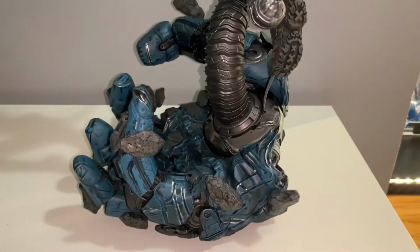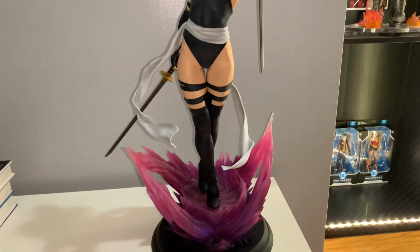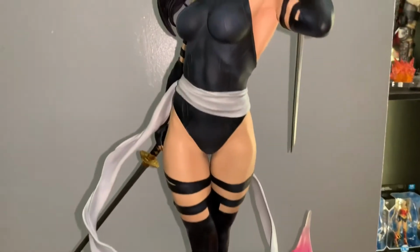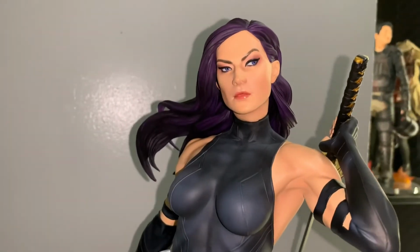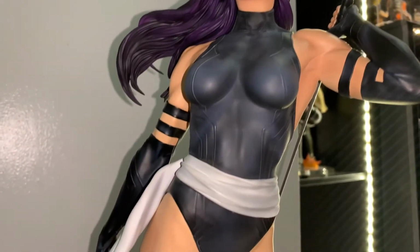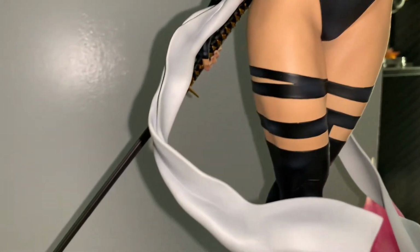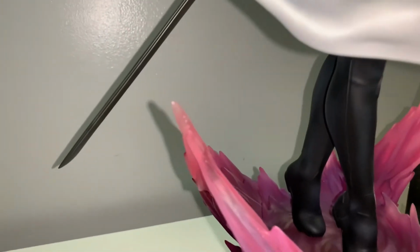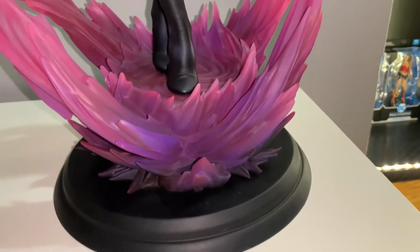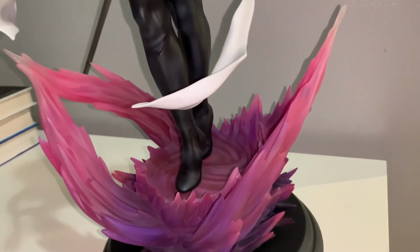One of my favorites. Here we have the Psylocke. Now this is the X-Force version, limited to 150. I originally picked up the regular version, which I then swapped out to get this one. I do like this portrait better. I know some people were having some issues due to the fact that this was the original portrait released at Sideshow. At Comic-Con, not everybody loved the face, so they switched it out. Turns out this is the better version for me, so I stuck with this.